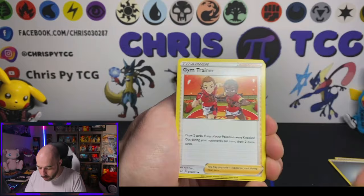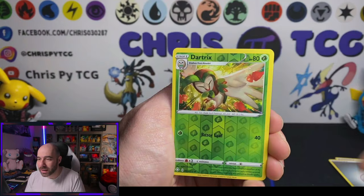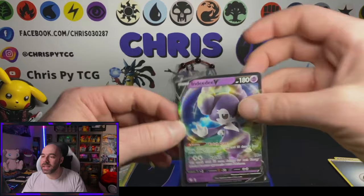Yanma. This is last pack magic, everybody. Let's see if we can get anything big here. I think the next one here is our reverse slot. Dartrix and a Luxray. So nothing too crazy out of this tin. We just got three Baby Shinies, a Barrascuda, a Nickit, and a Dottler. We got our NDDV card, and we got a Boltund V out of the tin.